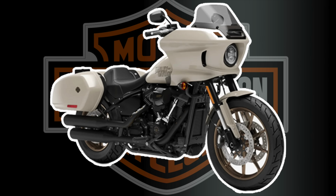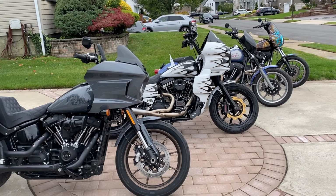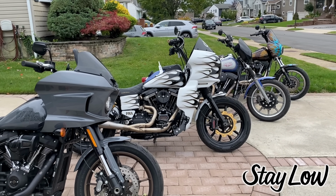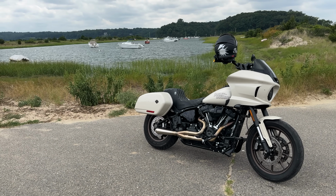Some have even gone as far as to compare the feeling of riding a Milwaukee 8 to that of operating a glorified sewing machine. Me personally, because I have multiple hot rod Dyna builds, I actually kind of like the fact that the bike is not over the top in terms of volume and sheer rumble.